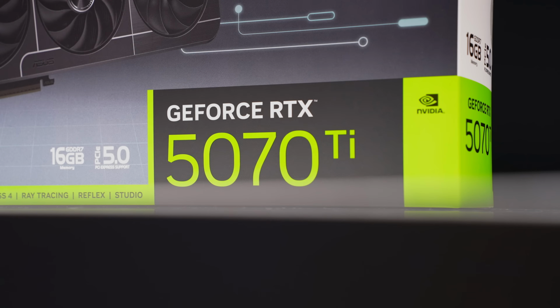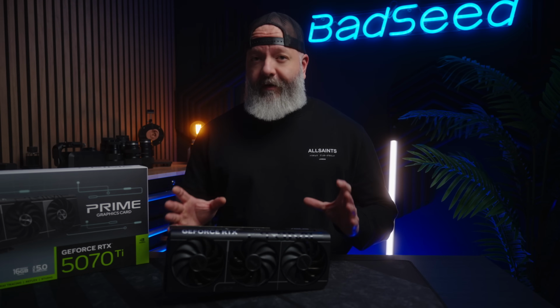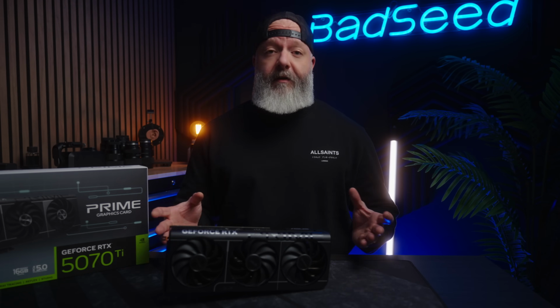So unsurprisingly, the 5070 Ti sold out very quickly yesterday, and there's something really interesting going on with the pricing this time around. This card is a tale of two price points, and whether or not this constitutes a good value all comes down to MSRP.